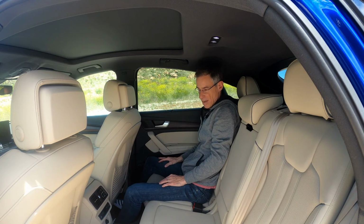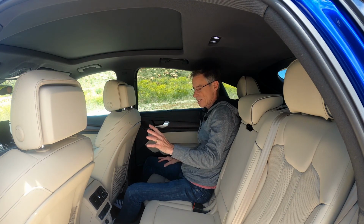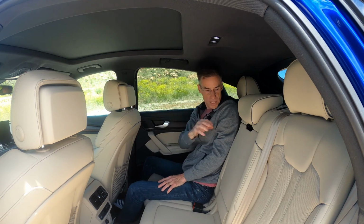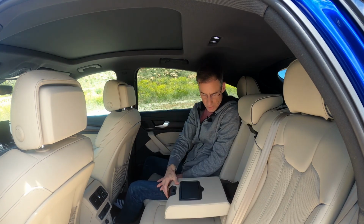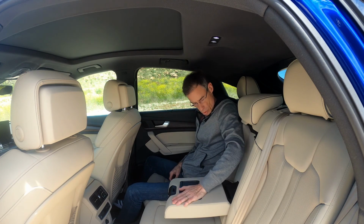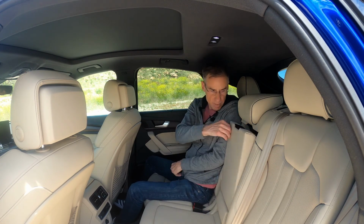Little net there to store stuff, and then these seats get heated, 12 volt and a couple of USBs, and you can also pull this down. A couple of cup holders that came out, nice little mechanism. It's all pretty good quality, as you'd expect from an Audi.